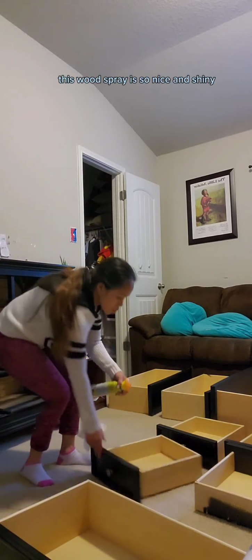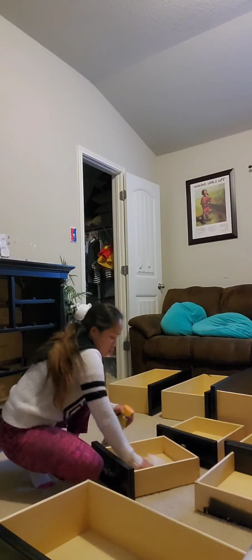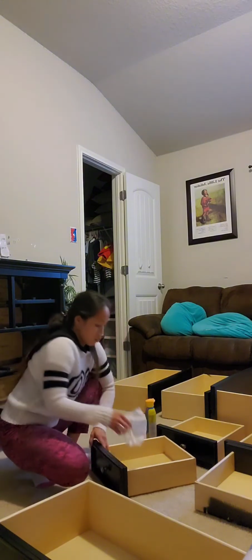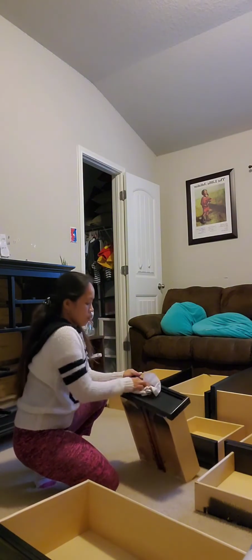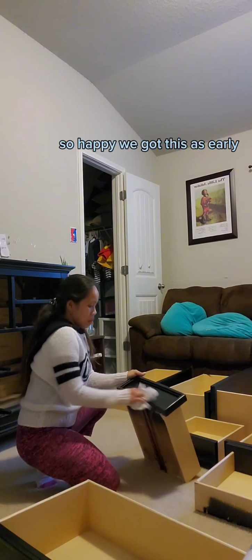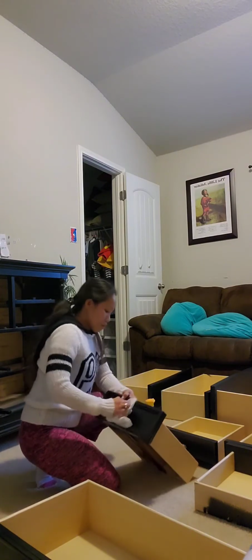This wood spray is so nice and shiny. Here in the US, they sell many things that we can still use. Some people sell them cheap, but mostly they give them for free. So happy we got this early.